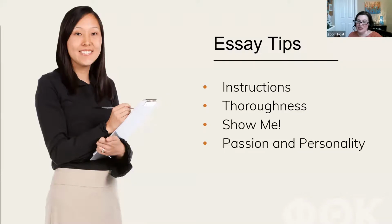And finally, passion and personality. Make the reviewer remember you by concisely articulating your motivations and passions. This is the time where it is okay to show off. We're not asking you to be braggy, but we kind of are. You want to be able to tell people what you're doing and how well you're doing it. It is okay here to be vulnerable. It is okay to explain those challenges or other things that you've overcome. Just be very cautious about writing something that is what we would call a sob story.